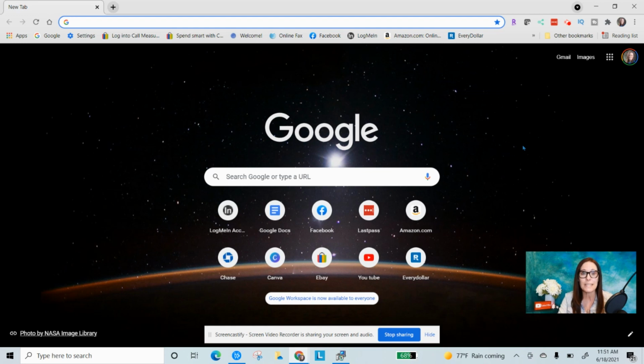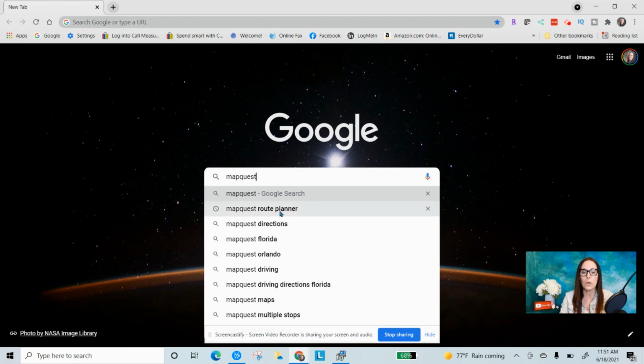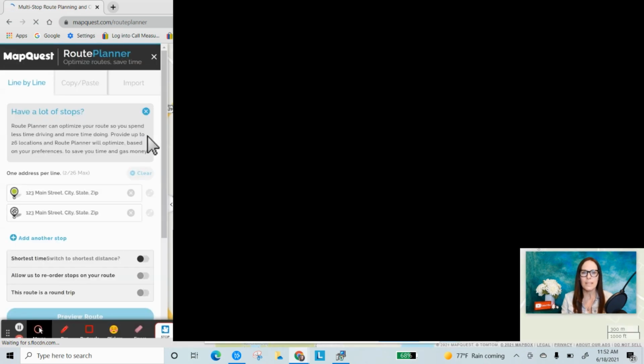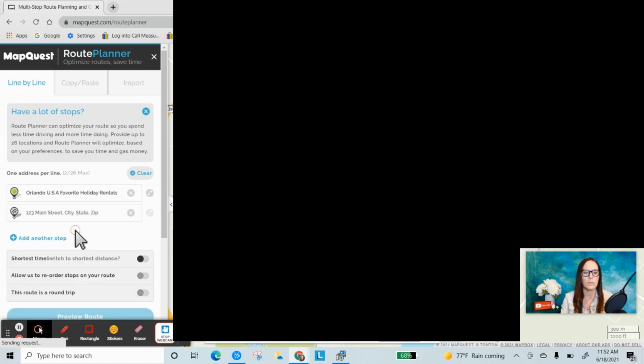So the first place that you want to go to is Mapquest. When you go into Mapquest, they have a really cool thing, and it's called the Route Planner, as you see here. So we're going to pull up the route planner, and it has some really cool features, and it's completely free. So let's just say I'm going to put in here Disney World. I live in the Orlando area, so we'll just say that I'm starting at Disney World for my route. Once I put that first address in there, that's my starting place. Then I'm going to start entering my second stop.